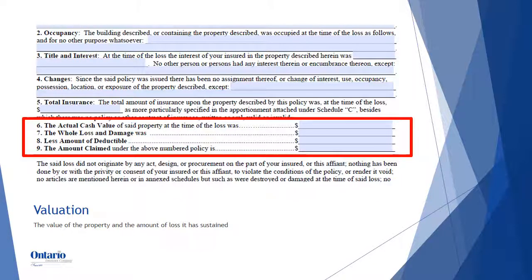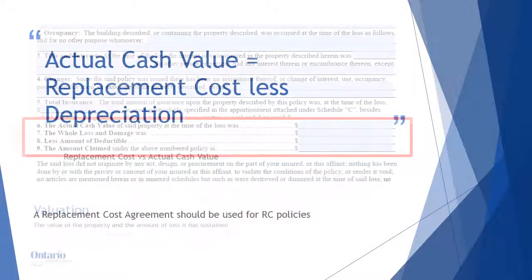The loss and damage section would then require the actual cash value of the loss to be provided on the line that says, the whole loss and damage was blank. This will be followed by the deductible and then the total amount claimed, which would simply be the actual cash value minus the deductible.